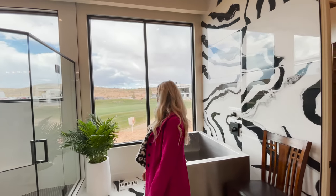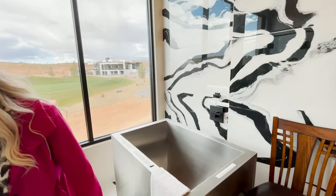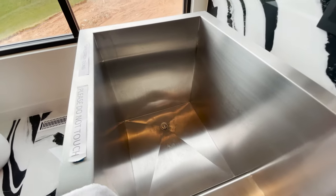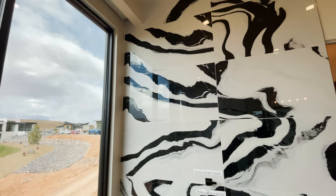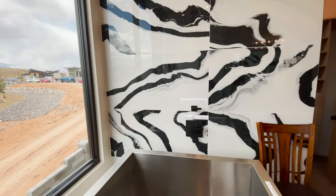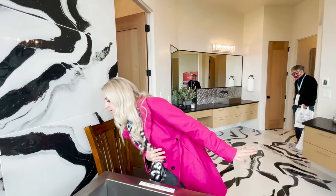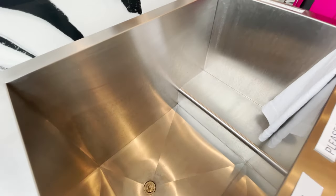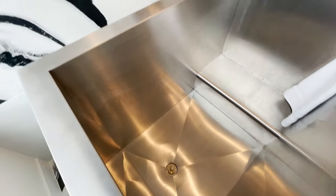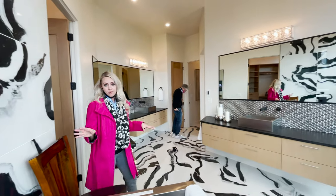And look at that matching tile on the backsplash. I know. All the way to the ceiling. This is so cute. Oh gosh. It really fills up from there? If anybody knows how this Japanese soaking tub fills up with water, drop it in the comments below, because I can't figure it out. It has a sophisticated silent system that does not disturb you as it fills up. Well, this is by far my favorite bathroom so far.